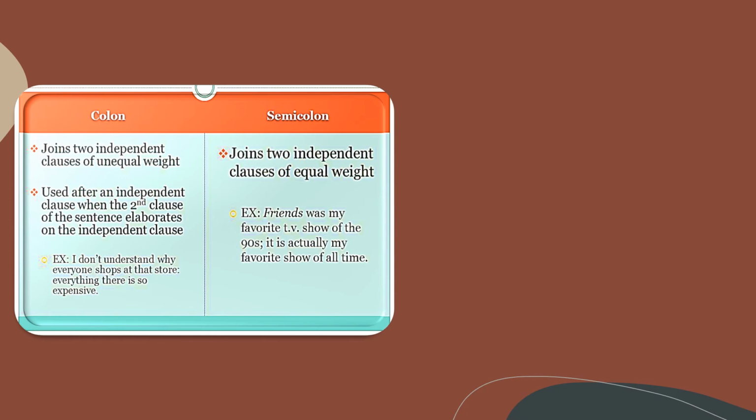I don't understand why everyone shops at that store: everything there is so expensive. Big main independent clause, and then everything there is so expensive. Though it is a main clause, the main part of the sentence is, I don't understand why everybody shops at that store. Now look at this one. Friends was my favorite TV show of the 90s; it is actually my favorite show of all times. So it has two independent clauses here, but both are equal.